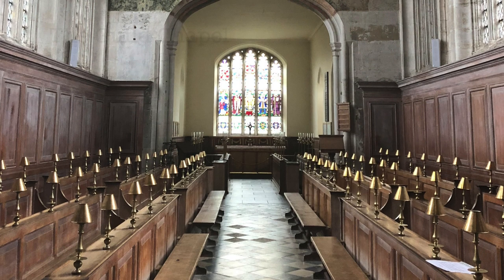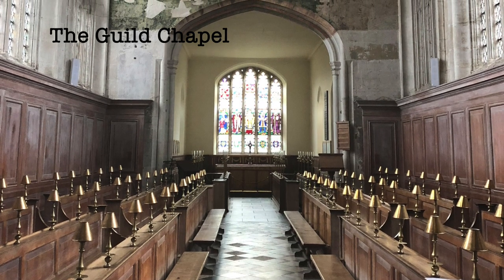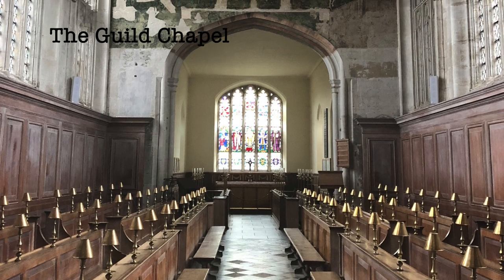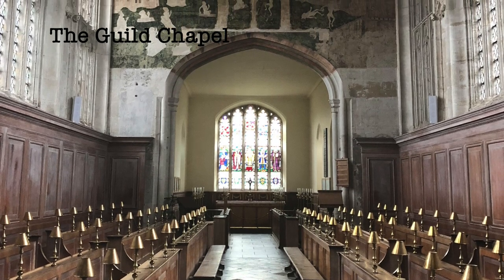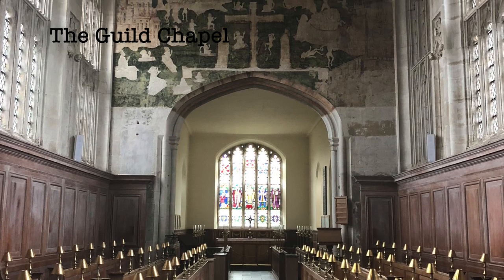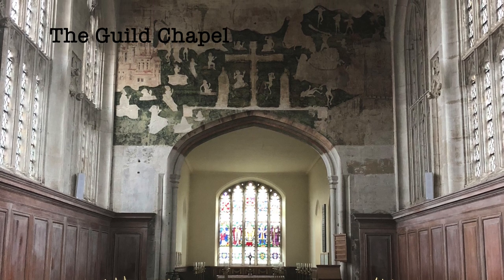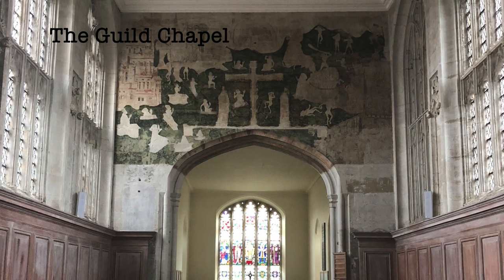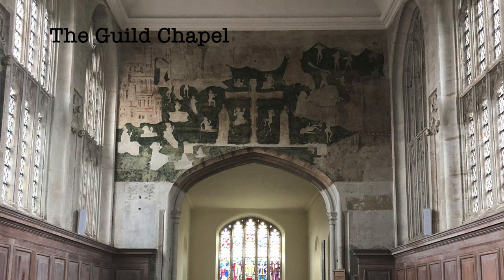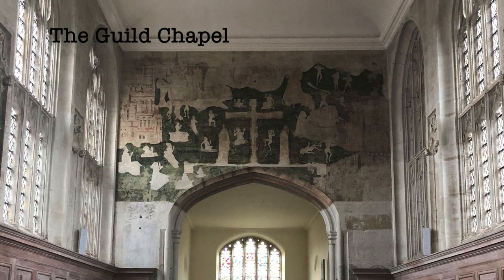Absolutely worth seeing and visiting is the Guild Chapel, because in the Guild Chapel you have this spectacular example of a doom painting. This is reminding parishioners of the final judgment. This is medieval church art, and it was whitewashed under the orders of successive monarchs through the Reformation period. For it to survive is fascinating, and for us to have access to it in this level of quality is absolutely brilliant.